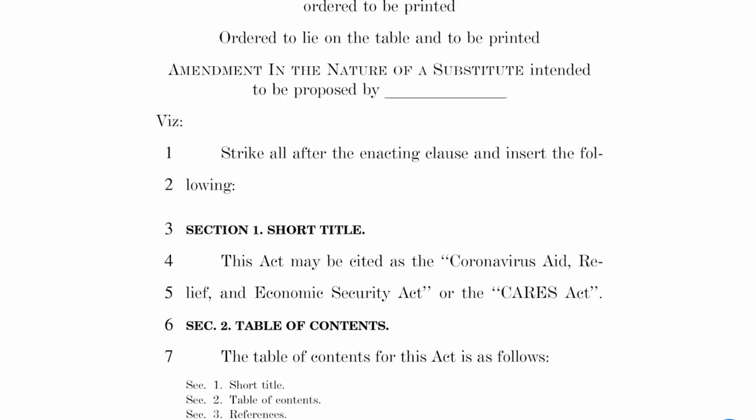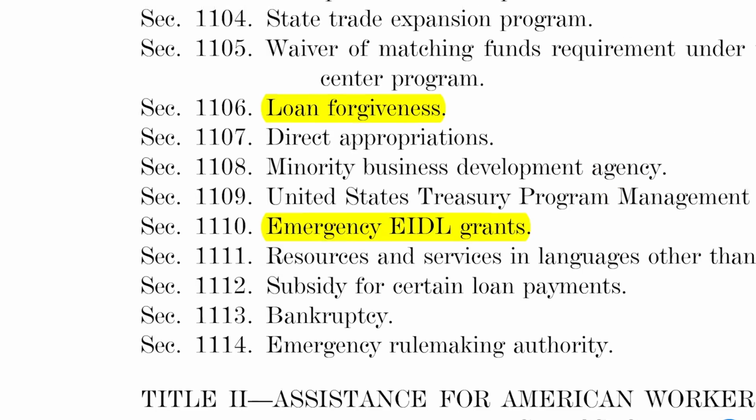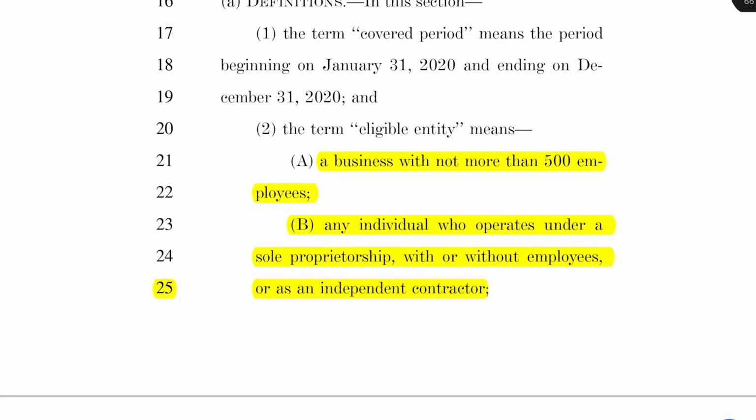Now this is the CARES Act, and we're going to scroll down to section 1110, which is the emergency EIDL grant. So I'm going to go ahead and zip right down to the EIDL grant. And it starts on page 66. So you can see right there, I highlighted some of the major points. So the emergency EIDL grant, EIDL stands for Economic Injury Disaster Loan.